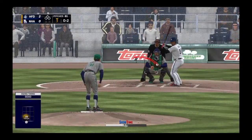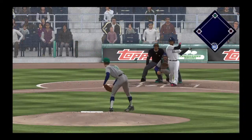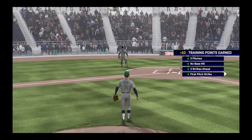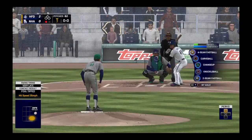I think a big reason why he's been so effective in this one is that he's been getting ahead of every hitter. Seems like every one of them is 0-2, 1-2, just about every at bat. And when that's the case, your chances of getting a good pitch to hit are way worse.